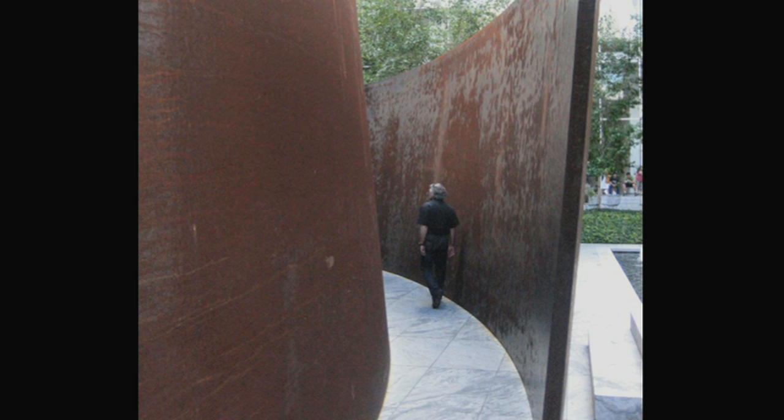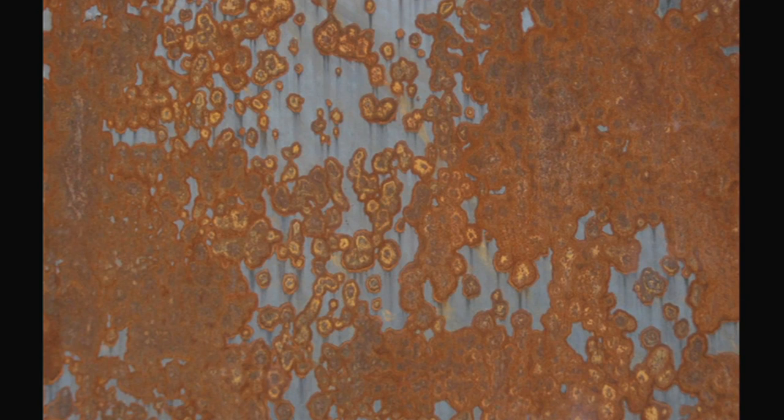Materials outdoors undergo change. When you walk through one of these steel canyons by Richard Serra, you are face to face with surfaces that are intentionally deteriorating a little bit every day, getting pockmarked and oxidized and resembling abstract paintings of the 50s and the 60s.